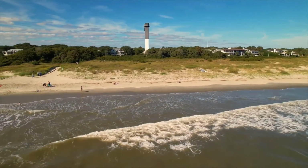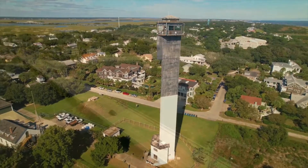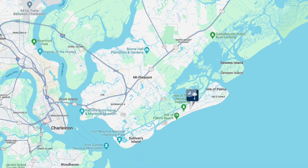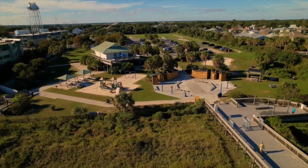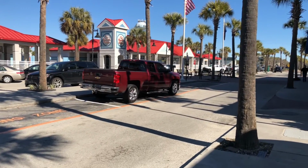Sullivan's Island also has a preserved maritime forest, a lighthouse, no hotels, and has less commercial property than many of the other beach towns. Over the bridge from Sullivan's Island is Isle of Palms, which has much more commercial property than Sullivan's Island. This beach town has a great little downtown area with a lot of restaurants, shops, live music at the Windjammer, and has a county park, so Isle of Palms draws in a lot of tourists every year. Similar to Folly Beach, Isle of Palms has a lot to do within a close walking distance to the beach.